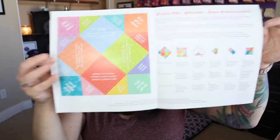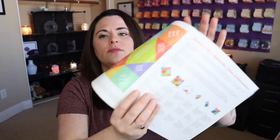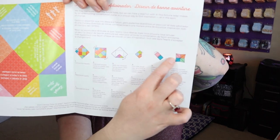And then inside, this is what we've got. So we have, let's see here. Live, adventure, authenticity, love, generosity. So it looks like we're going to make some kind of a project here. So this is the fortune teller. We may not know what the future holds, but we can have a little fun with it. The fortune teller makes for an entertaining conversation starter or a unique way to find inspiration, all in the spirit of change. So this gives you the directions of how to create your little fortune teller game, if you will. So, anybody else remember doing these as a kid? I used to love doing these as a kid, so fun.